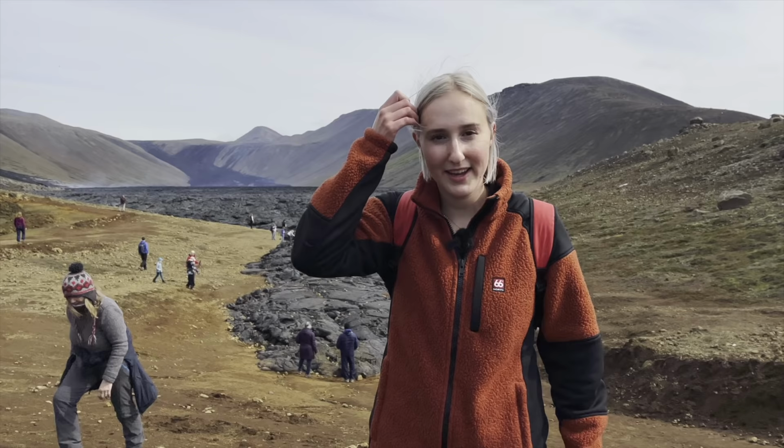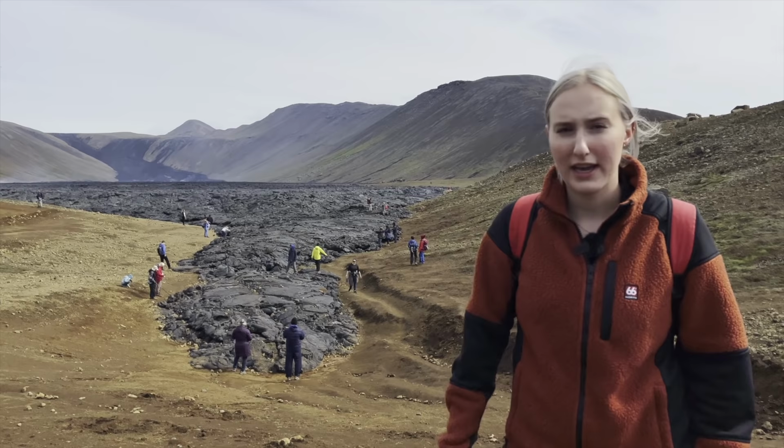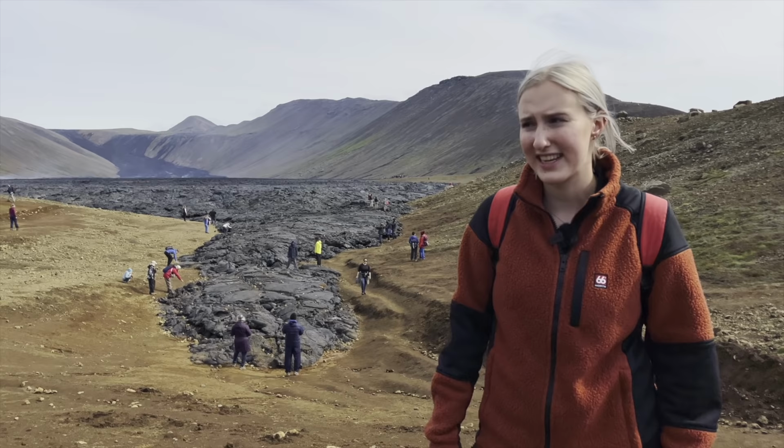Welcome back. I'm Alina from the Reykjavik Grapevine, and we're back close to Nautaje Valley, at the latest dam protecting the lava from flowing onto the fiber cables on the other side.